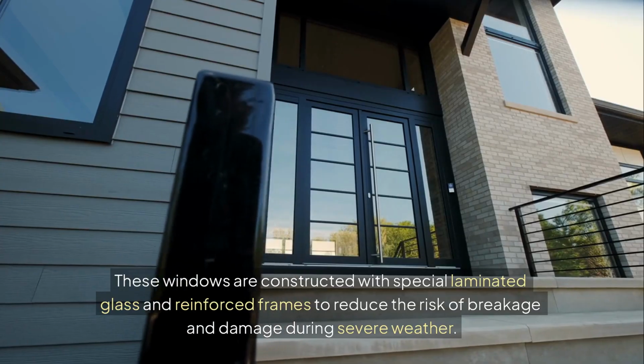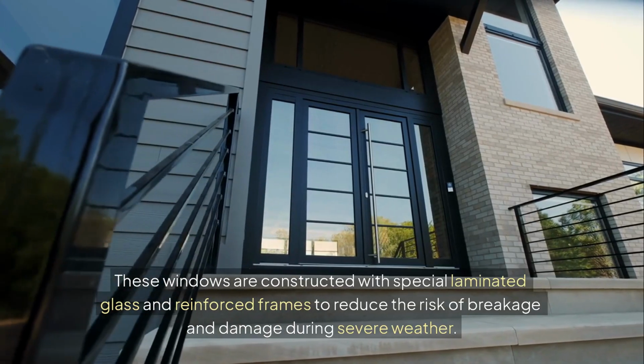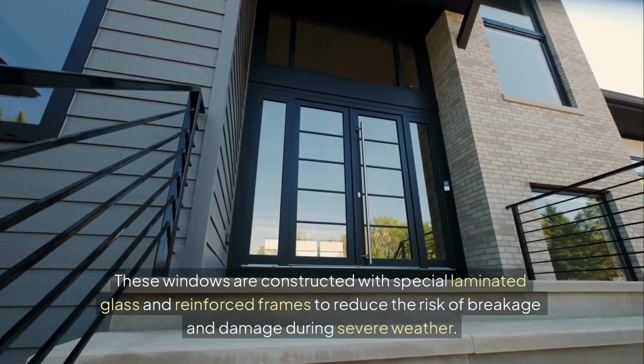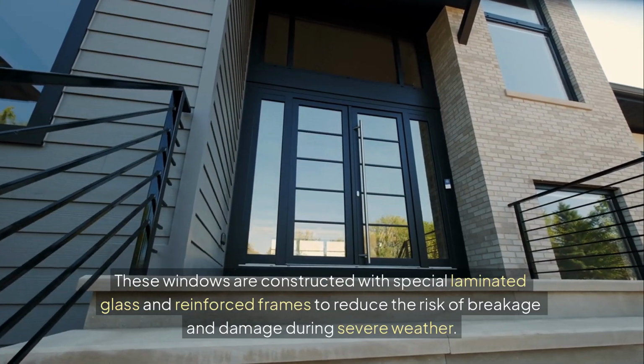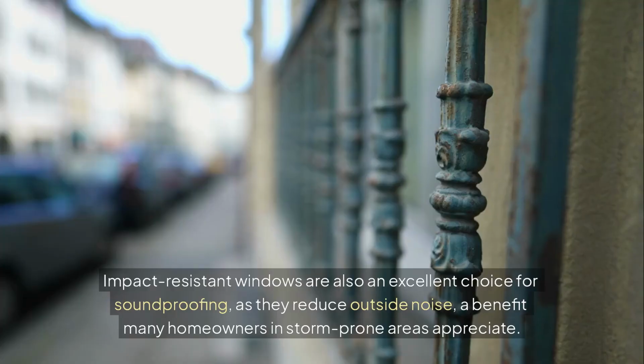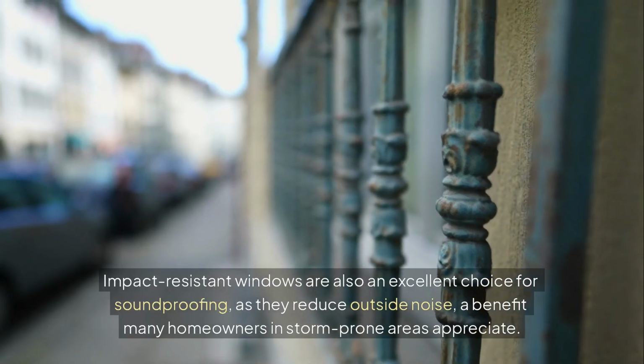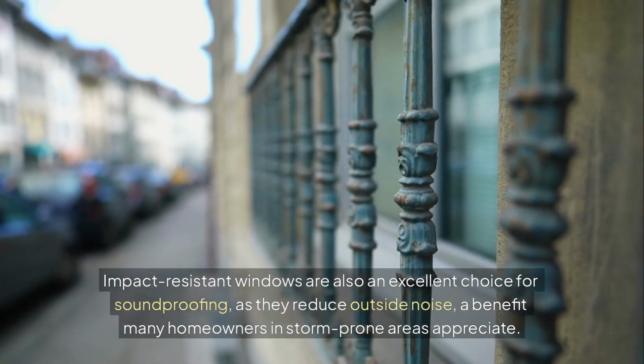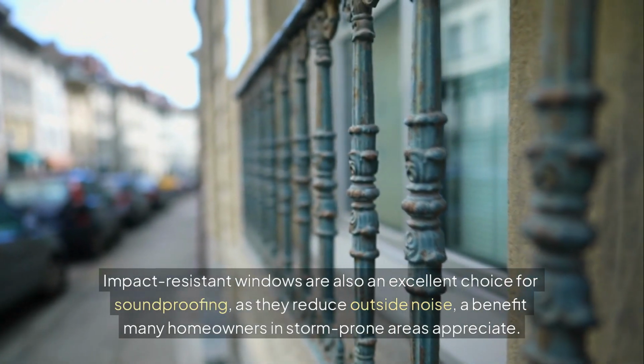These windows are constructed with special laminated glass and reinforced frames to reduce the risk of breakage and damage during severe weather. Impact-resistant windows are also an excellent choice for soundproofing, as they reduce outside noise, a benefit many homeowners in storm-prone areas appreciate.